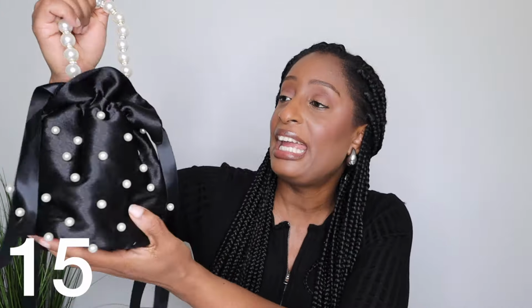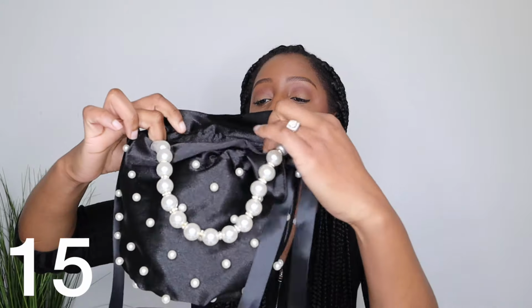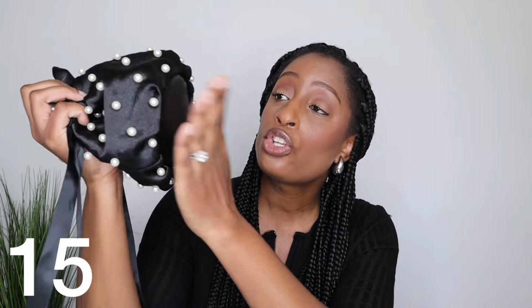Next up, this is one I found on Shein. Now, this is a satin pearl combo. It has pearl and rhinestone handle. It is more like a bucket kind of drawstring, but this part is just fabric. And then it has two drawstrings on the side, like so, like that. That's how you close it. And then it has these pearls all the way around. Love, love, love that. On the bottom, it is faux leather, so it's not the satin that's gonna get too messed up. But this is a nice, dainty addition to any outfit.